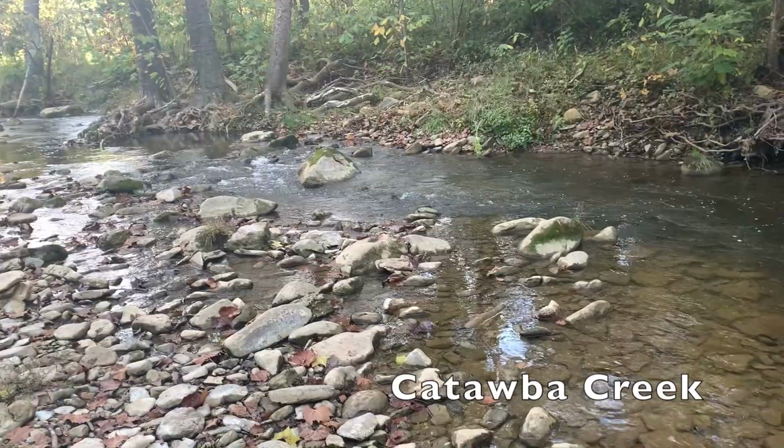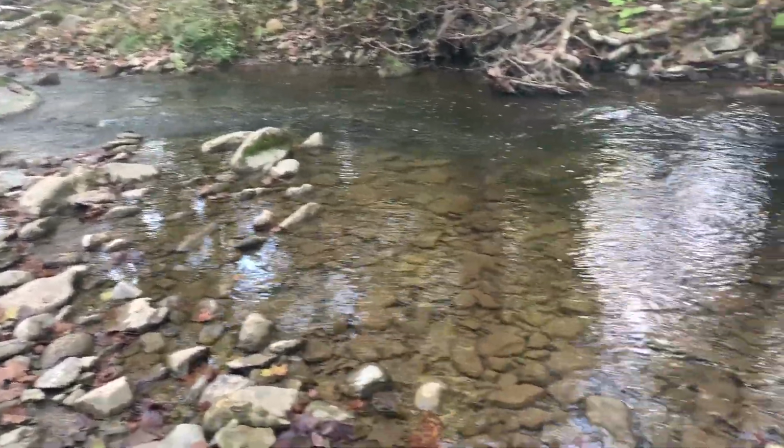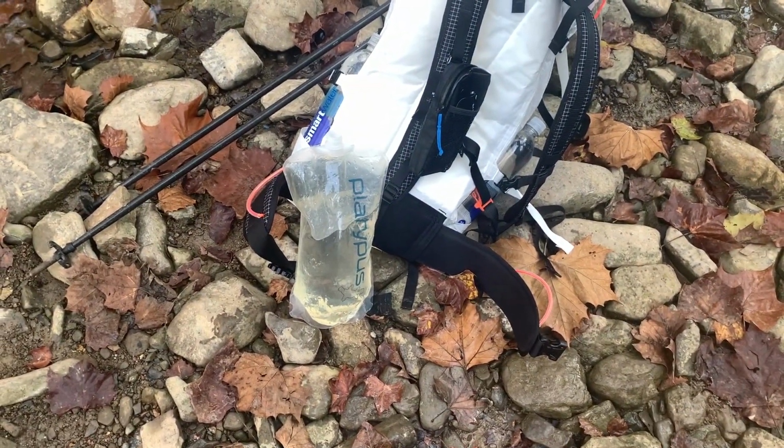So supposedly this is one of the last water sources of the day, not much water when we get to the top of the ridgeline. So we're filling up here, drinking a bunch of water, and doing some last minute filtering before we get on our way.